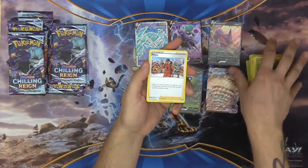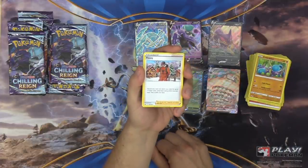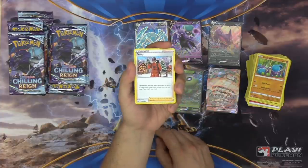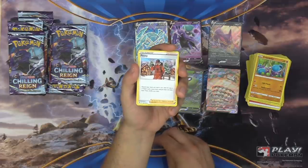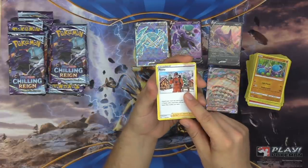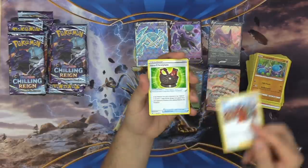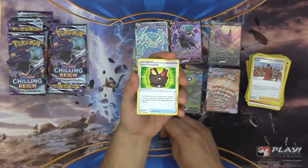And we got Peony, new supporter card. Discard your hand, then search your deck for up to two trainer cards, reveal them, and put them into your hand. I think Peony could see some play alongside Cricketune. Nice little combo card. The problem is, what if one of the cards that you want from Peony is in your hand already? Then you're discarding it. Kind of feels bad. But I think the card's got some potential. You just have to have the draw support to be able to deal with the fact that you have to discard your hand when you play it.